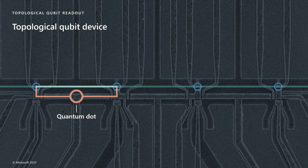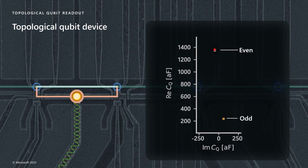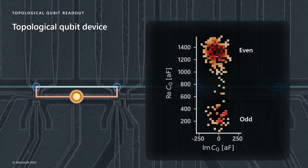The way we use that is we use microwaves to detect the signature that the topological charge leaves on the quantum dot. And when the microwaves return from a circuit coupled to the quantum dot, they do so with an imprint of that topological quantum state. Our work shows that the electron parity of a nanowire, say the difference between 1 million and 1,000,001 electrons, can be hidden from view by encoding it in a topological device, and then it can be made visible when we need to so that we can measure it out.